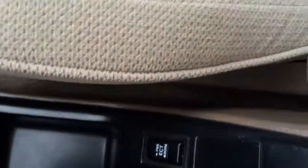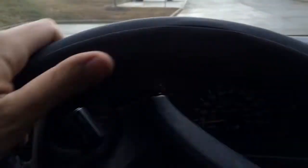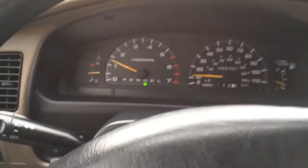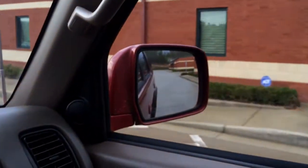Headliner is super clean all the way around. All the buttons are very, very clean. Like I mentioned, in between the seats are very clean. It's just a very, very clean truck. So what we'll do is go ahead and do a quick little test drive on it. And on these test drives, what I do is I just put the vehicle under as much stress as I can in a short amount of time, just to show you that the transmission works as it should, and there are no issues there. As you see, the mirrors work. Everything has been tested, works as it should.